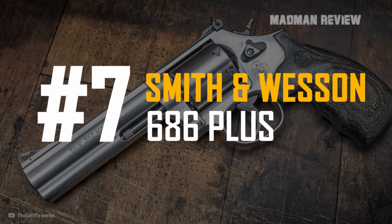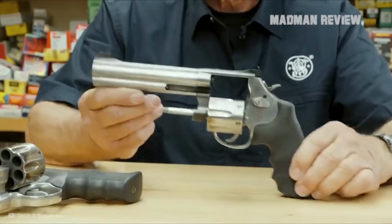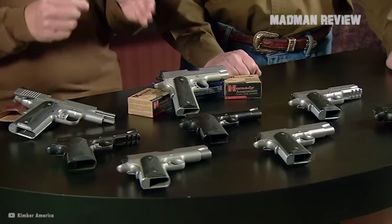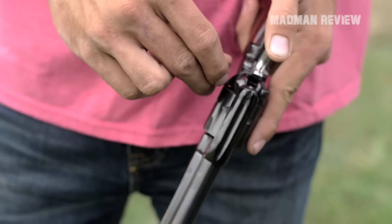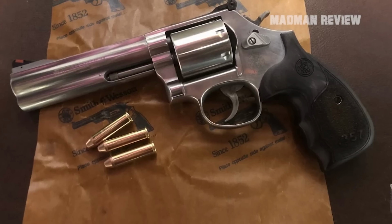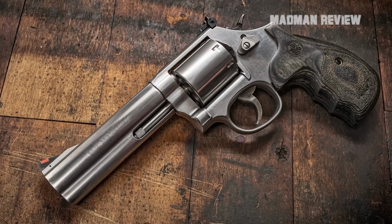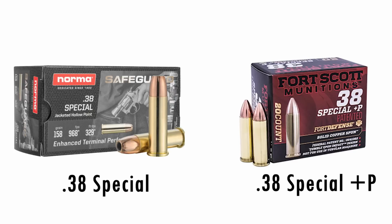Number 7, Smith & Wesson 686 Plus. The Smith & Wesson 686 is a revolver, so no autoloader. Some might say that revolvers are not pistols, as pistols nowadays mostly refer to semi-automatics or even automatic guns. However, look back in the old days when there was nothing else, and a revolver was a perfectly normal pistol. This revolver is chambered in .357 Magnum. It is a plus variant of the 686 and has a capacity of 7 rounds. Thanks to its chambering and the characteristics of a revolver, it can also shoot .38 Special and .38 Special +P rounds.